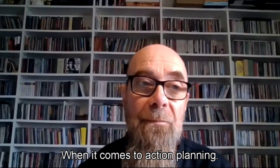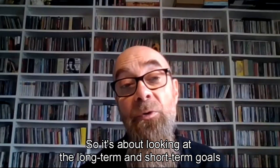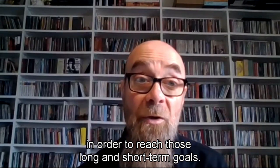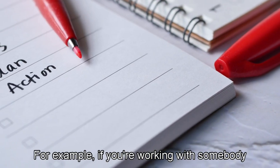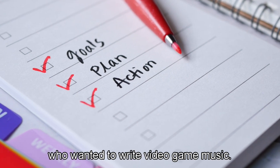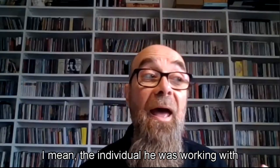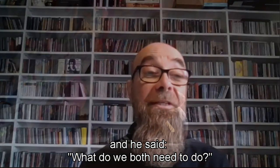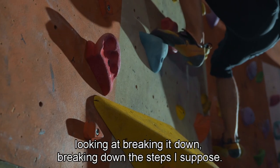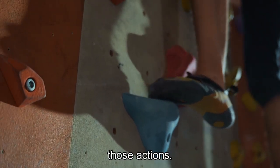When it comes to action planning, it's important that although the individual is the centre of what we do, it should be a partnership. So it's about looking at the long-term and short-term goals and identifying what you both need to do in order to reach them. For example, one of my colleagues was working with a chap who wanted to write video game music, and my colleague knows very little about music composition. The individual had a music degree, and he said, what do we both need to do? Sometimes it's about giving the individual research targets and breaking down the steps. And also making sure that the individual understands those actions.